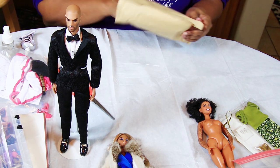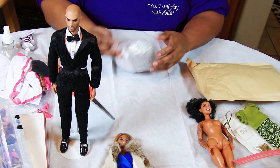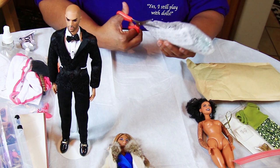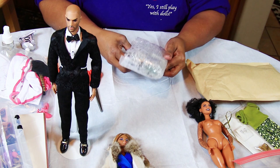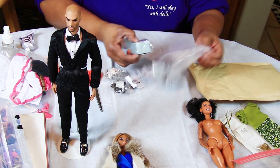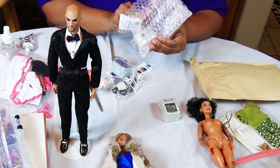Another thing I got in the mail, actually got in the mail today. I saw this in the Re-Ment group, and some of you may know that I collect Re-Ment. I haven't been doing as much recently in the last few years, but I love the little housewares and things like that. So I ordered this set from Japan, and it came today. It cost me about $15 on eBay.